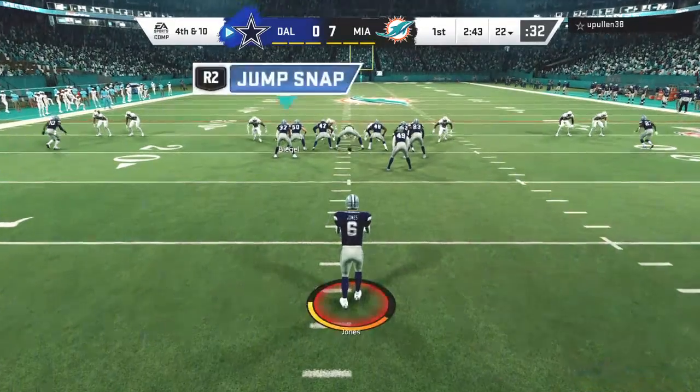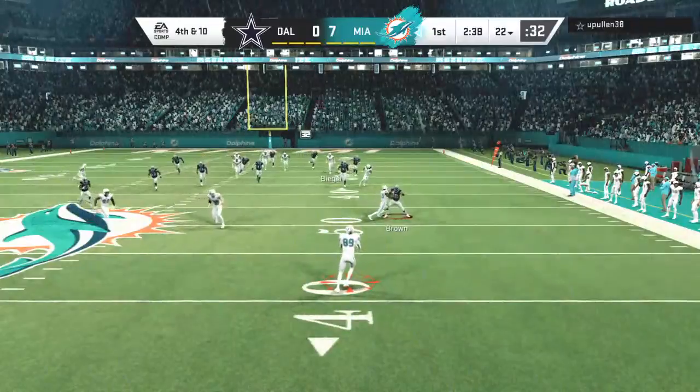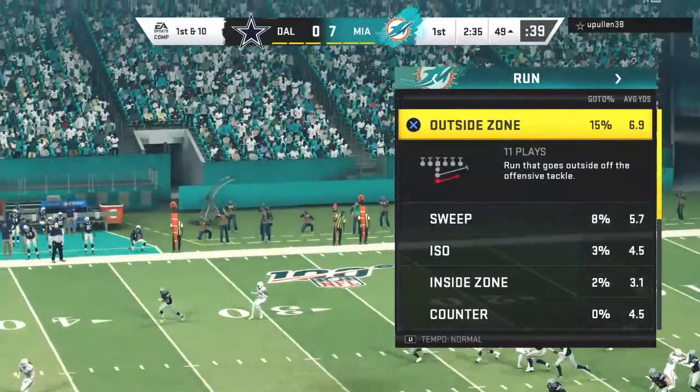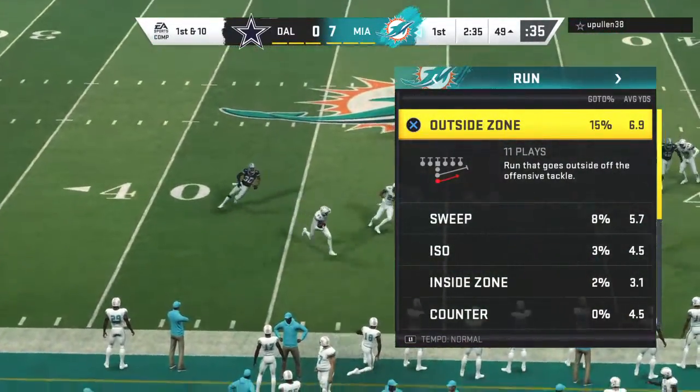So on 4th down, here's Chris Jones to punt it away. Back deep is Trevor Davis. 33 yards is the distance on the punt there. And the Dolphins will begin this drive in great field position, 1st and 10.